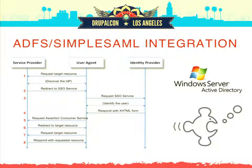So we used SimpleSAMLphp to help us do this with ADFS. We wanted to keep it simple. No active connections to Active Directory, no LDAP queries. Not only is it a little bit more of a hassle, but there's more security to think about there, and they wanted to keep this secure. So we don't have privilege to access it directly. We hit the identity provider when we first try to log in. We get back a token with that claim and the attributes, and we parse it and do what we need to.